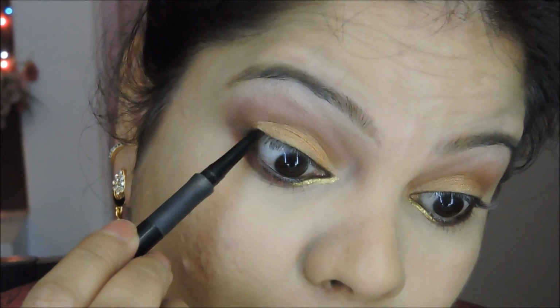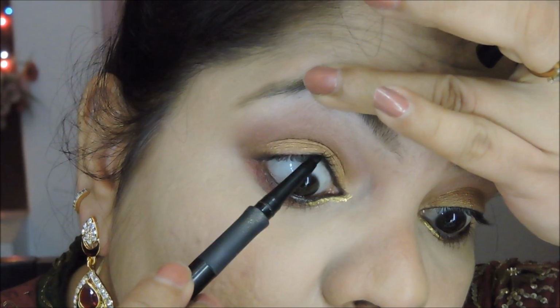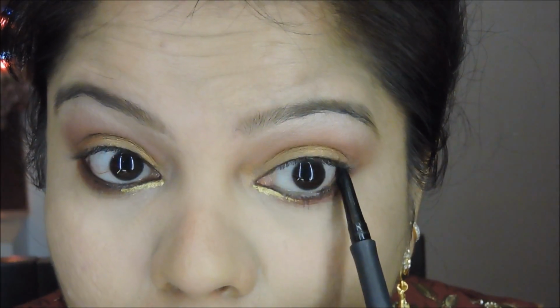I cannot talk today. Then I'm going to take Sugar Fade Proof Kajal, and I'm going to tight line my eyes because we're not using an upper lash line eyeliner, so tight lining is really important.